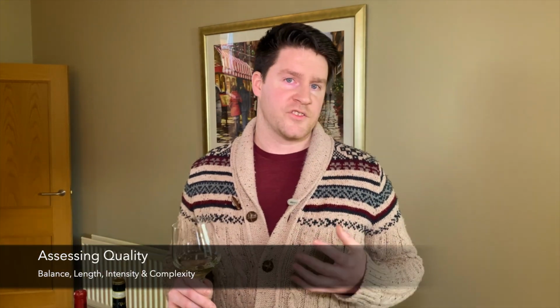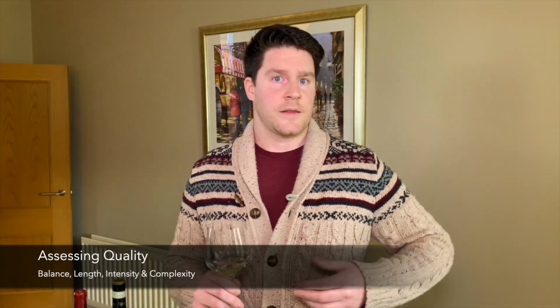In assessing quality, there's kind of 4 nice attributes we like to assess. That is balance, length, intensity and complexity. And if you can kind of get a hold on all of these, it can give you a nice indication as to the quality of the wine. Of course, there will be caveats to this, there will be exceptions that prove the rule, but it's a nice rule of thumb to start with.